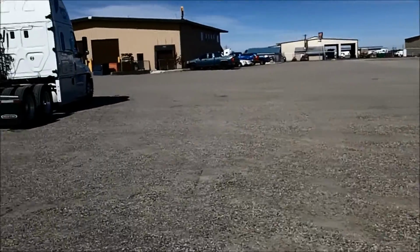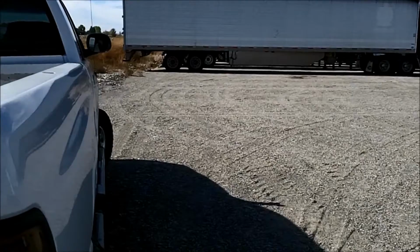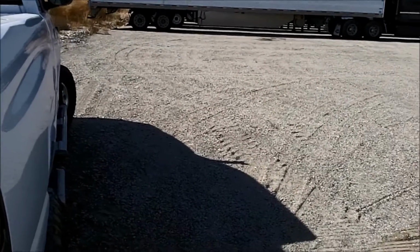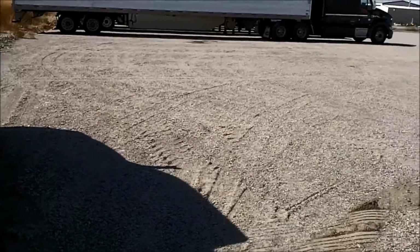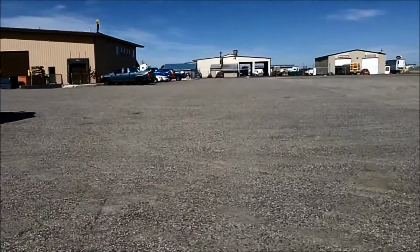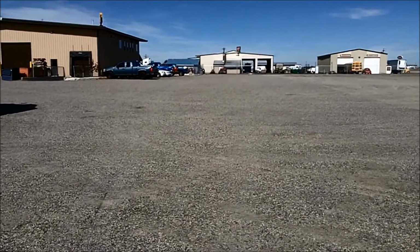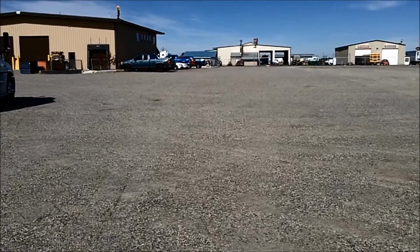And if you'll notice in the video at the first, we're digging a hole right where all these trucks are parked. And this has all been filled in. And if you remember right, standing back here, we were about 6 feet lower than the road. Now we're several feet higher than it originally was.